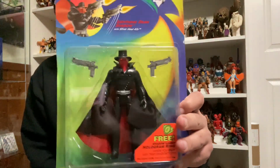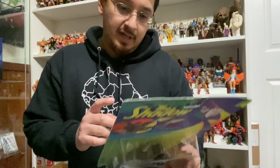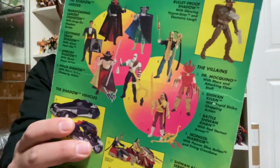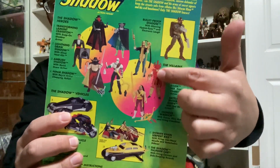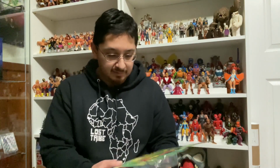And then the last figure, another Shadow. This is Lightning Draw Shadow. So this is kind of like the main figure right here, your standard Shadow figure in his suit with his 2 big old guns right there. So that's cool. Hopefully, now it looks like I need these villains here in the back, 3 of them actually. I got him, so now I need these 3 guys. One's a Mongol warrior, Shiwan Khan, in 2 different outfits. So pretty cool. The Shadow. I might be opening these if I have room in the toy room to display them. I probably will. If not, they're going to get put away for future display.